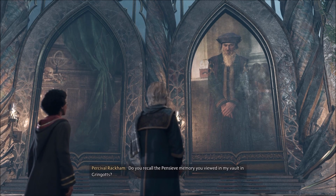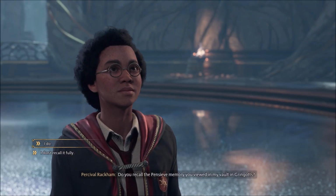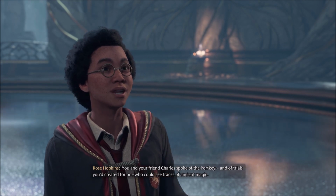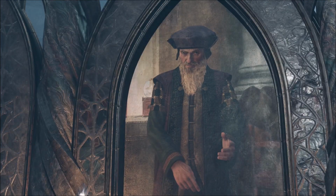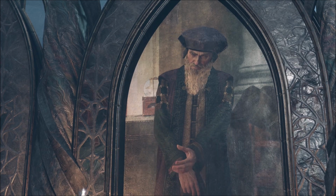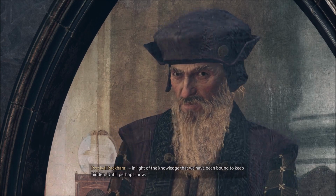Do you recall the pensive memory you viewed in my vault in Gringotts? You and your friend Charles spoke of the portkey, and of trials you'd created for one who sees traces of ancient magic. Precisely. Charles is another of the Keepers, a designation we gave ourselves centuries ago, in light of the knowledge that we have been bound to keep hidden.